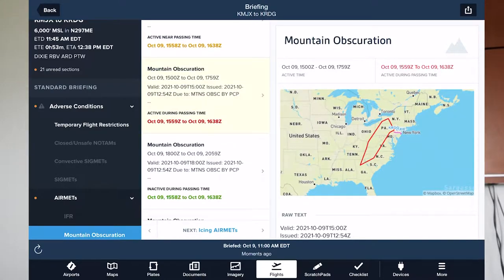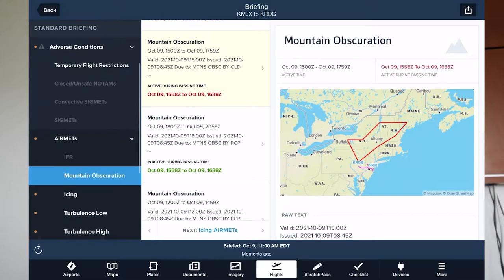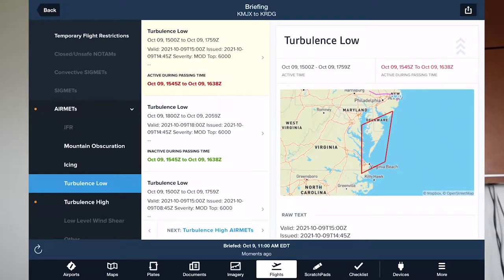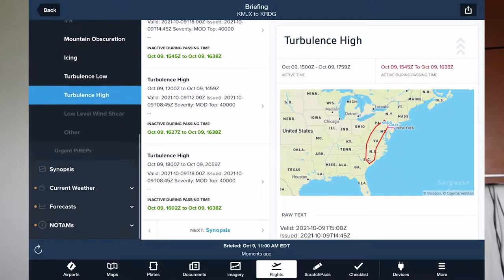Mountain obscuration through pretty much the northeast corridor there, all the way down to Georgia. A bunch of AIRMETs for IFR, essentially. Perfectly fine, not worried about it, nothing to be concerned about. Icing, inactive right now. Severity moderate, tops at flight level 220, no factor for us. Turbulence low, some turbulence AIRMETs that we're going to be looking at. Doesn't look to be affecting us. Turbulence high, doesn't affect us either.